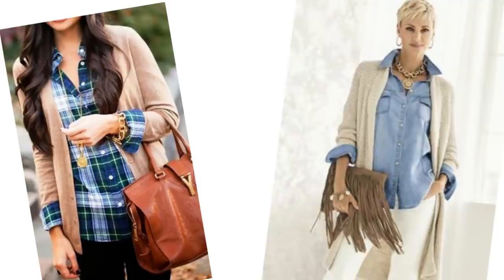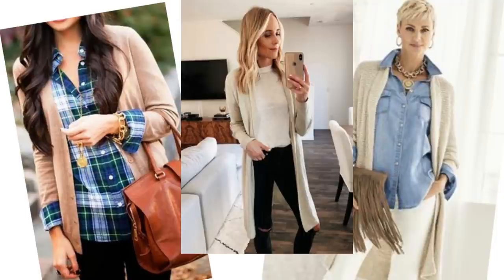A really nice way to style it up is with a plaid shirt. This is a shorter cardigan, but a longer one would work. Another way to wear it would be layered over a denim shirt. I think this looks gorgeous too. And with the black and white combo. All gorgeous looks. They're my outfits for today.